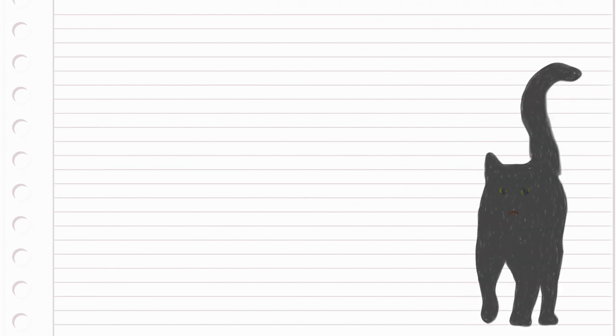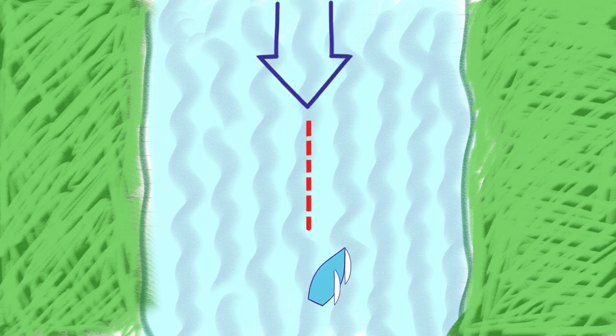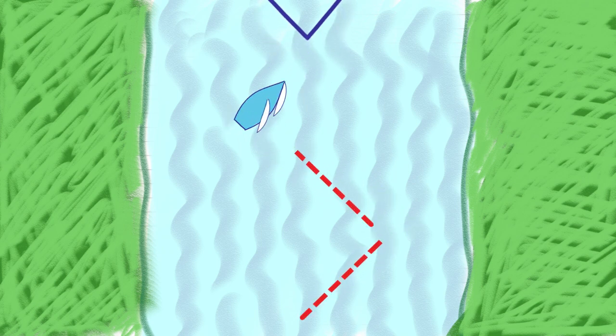I'll explain. Here's the land, here's the river, and here's Amneris. We want to go along the river, but the wind is on the bow. We can't sail directly into the wind, so we'd have to tack. That means a longer journey. The zigzag maneuver in Polish is halsowanie, whether you're tacking or driving.